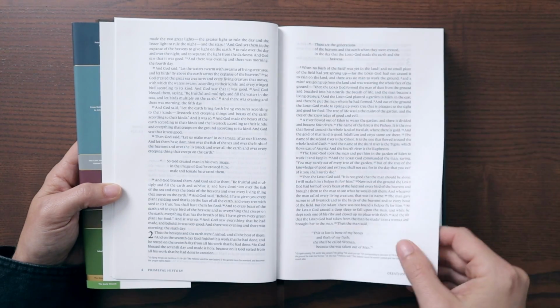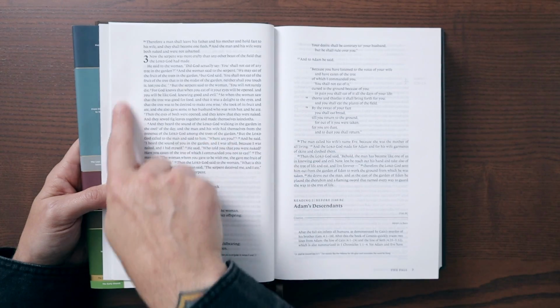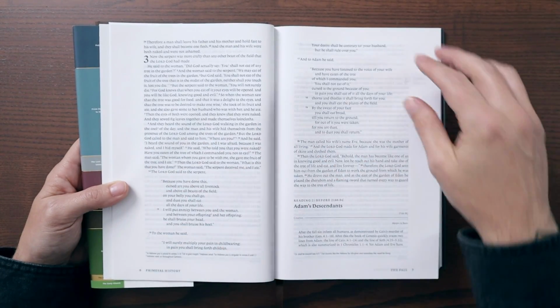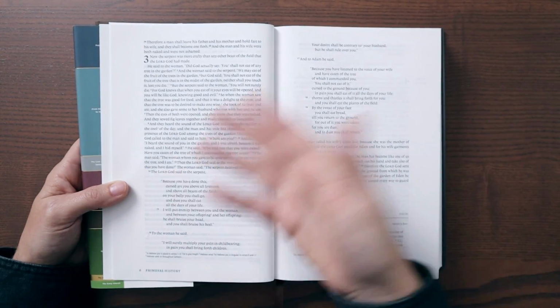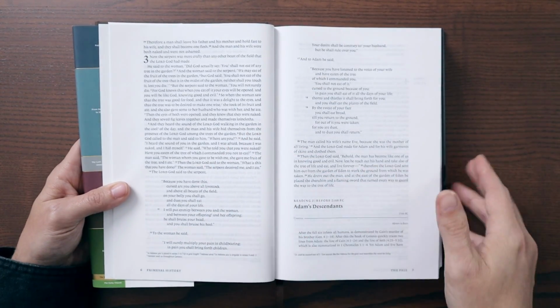Textual footnotes are at the bottom of the page. There are no cross references, but I love this single column design. I love the space here, and there's also space in the gutter, so it keeps the text out of the gutter. So that's 2 or 3 pages of reading, maybe 4 pages total of reading in day 1.